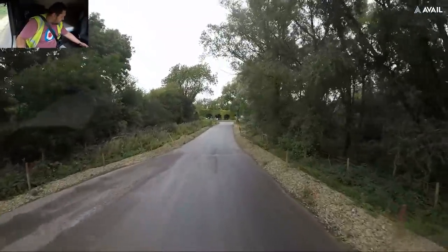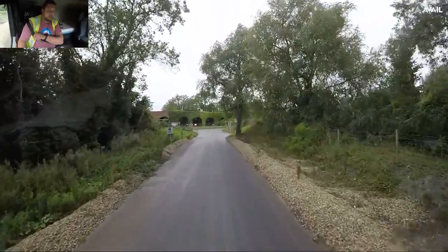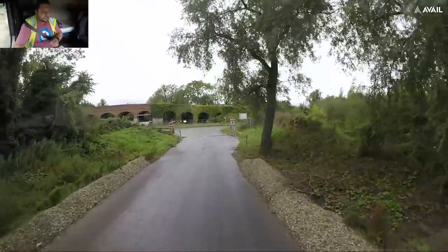Right. My beacons are on. I'll wait until I'm actually all the way out before I turn them off, just to let vehicles know that I am on the road and a little bit slow.